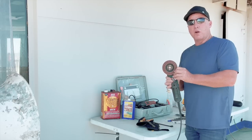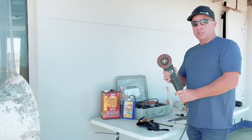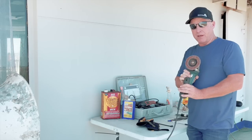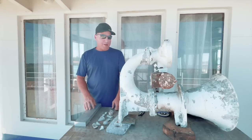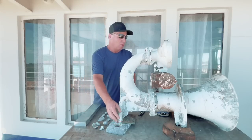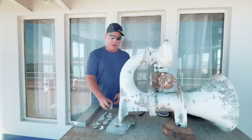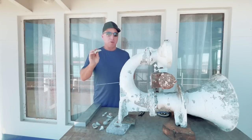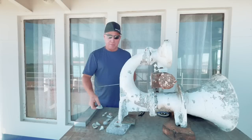We have a 120 grit flap disc on here, so we could eat the paint off slow and hopefully not eat through the metal. Over the last days, we've been trying to figure out the best technique, because all of the feet on this horn are completely crusted off. They've corroded so bad that they have kind of a chalk on them. I think we can grind this stuff off, or maybe even sandblast it.